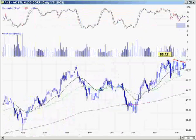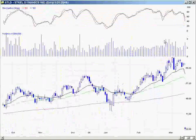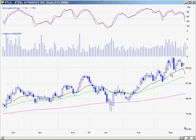We got STLD. Is that STLD? I hope I have that one right, because if I don't, I'm not going to go back. Steel Dynamics, again, very similar chart. I like this one a lot. Nice little triangle pattern. Oh, wait a second. Steel Dynamics. That one split or something? I don't know why that chart's all messed up, but it looks like that one split, and you know what? That's funny. I didn't know that one actually split. So it'll be an interesting trade on this one.